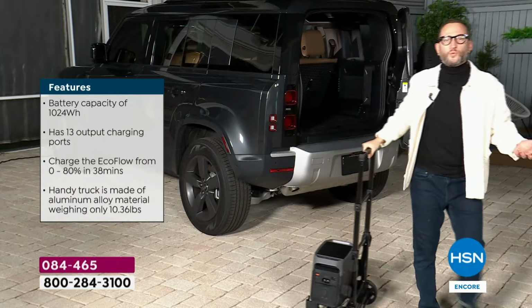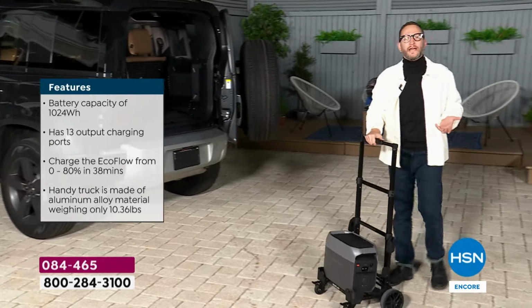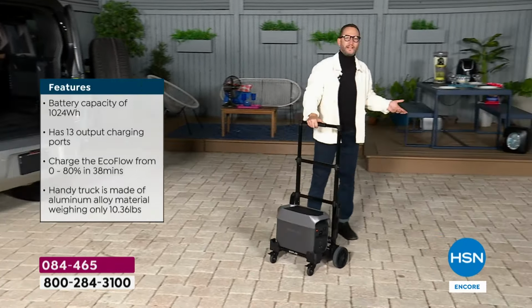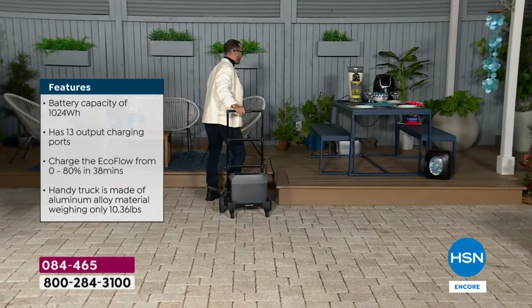Now, we've invested in this for what? Yeah, for those backup and emergency moments and times, but when we want to enjoy it, why wouldn't we start right here, outdoors? Just wheeling it right over here to what I've got, which is kind of like my little picnic table.